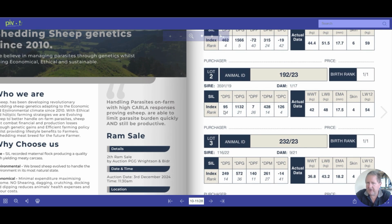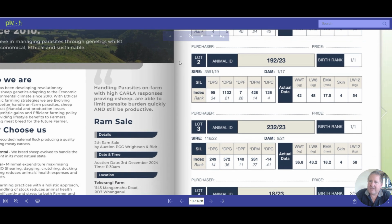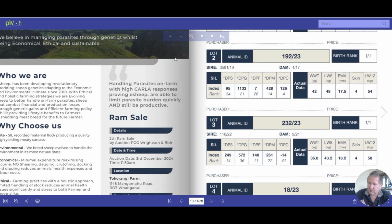And so in this one, we've got a rank and we've got an index. And that ranking is across her flock, not across all the animals. It's across her flock. We've got a weaning weight, live weight 8, eye muscle area. Give me a moment. Skin thickness, there's a little bit about that in the beginning, and the live weight 12.